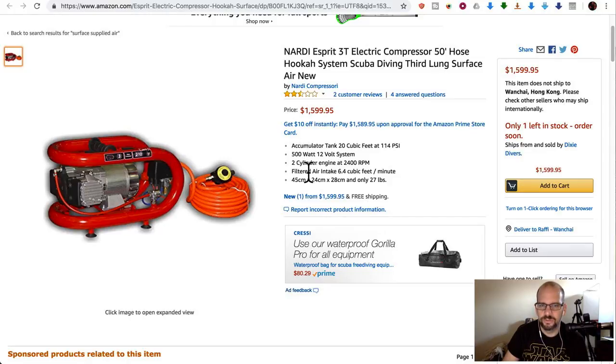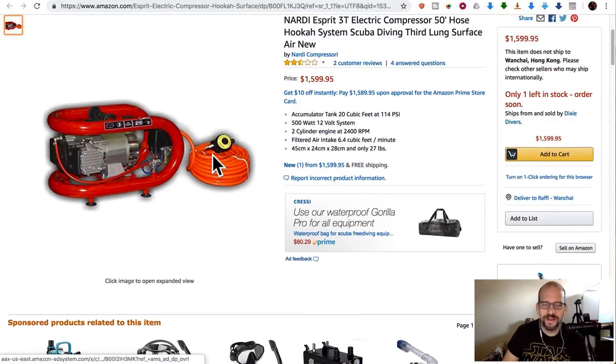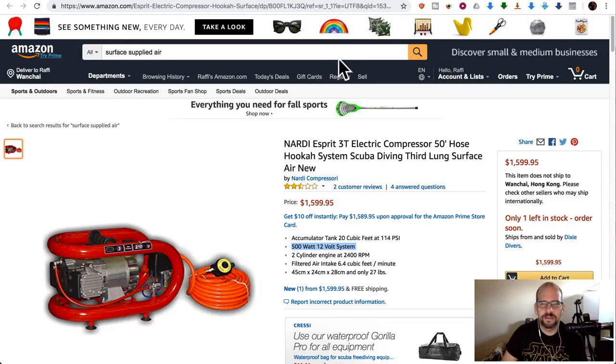You can get them to mount on your deck. This can do 20 cubic feet, so that's how much pressure it can do. So 10 atmospheres. That could go pretty deep. So 50-foot hose. Okay, there you go. So this one can do 50 feet if you've got a ship to put it on. And this one's not a gas-powered compressor. It's just an electric one, which you can hook up to your boat. So that's kind of what the state of the art is.